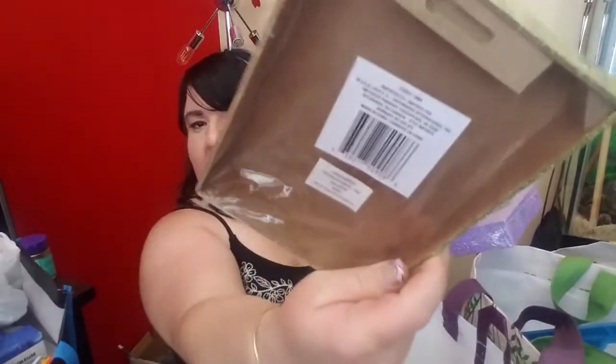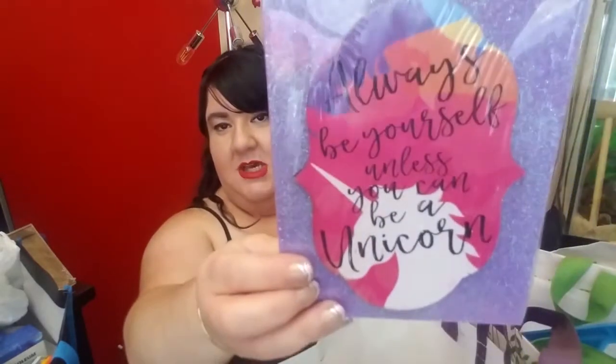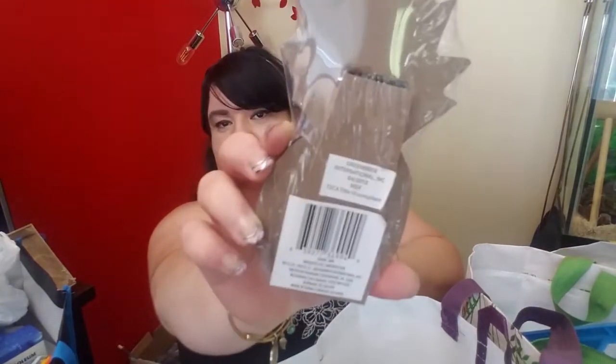wall pictures. They have the hanger on the back there that says believe in magic. And I know, I'm sorry if I'm going quick, but I want to get through this. Always be yourself unless you can be a unicorn. Yes. And then they have these little easel signs, and this is the pineapple, and it says you are the pineapple of my eye. And then the one that says, can't touch this. Super cute.